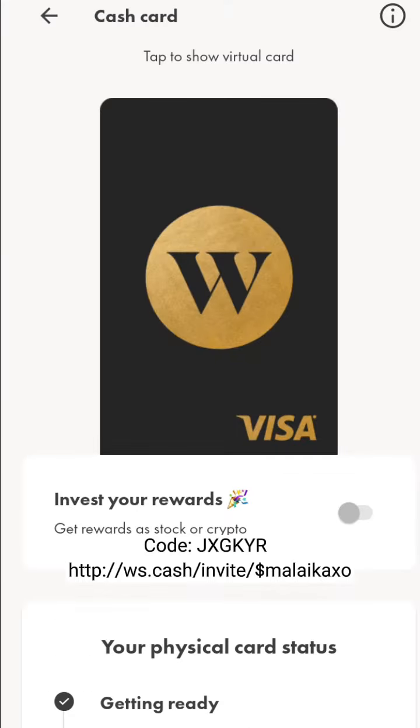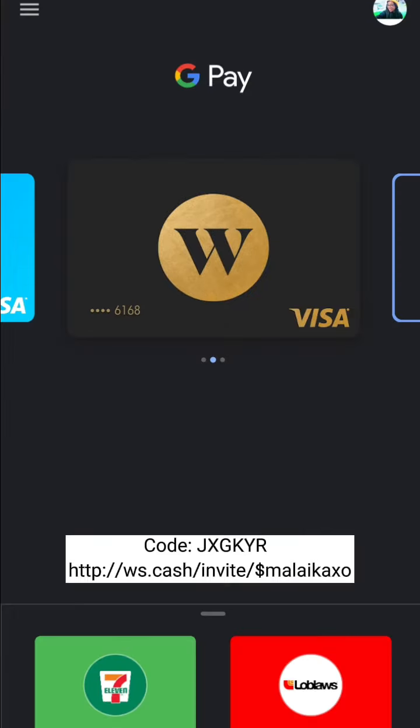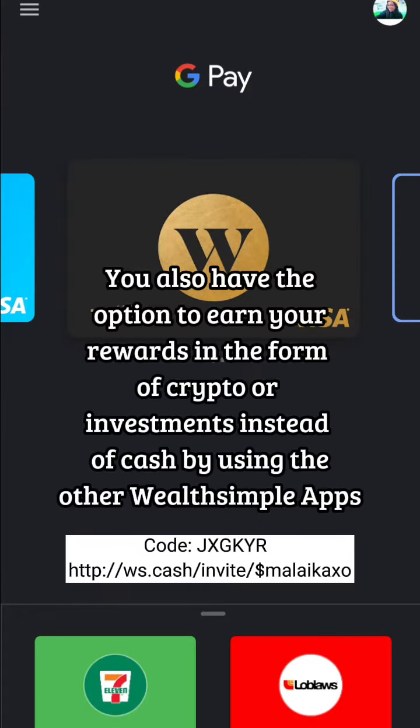You also get a virtual card and a physical card, which you can use to spend your balance. These can be used in store, online, with services like Google Pay, Samsung Pay, Apple Pay, and you earn 1% cash back on all of your purchases made with these cards.